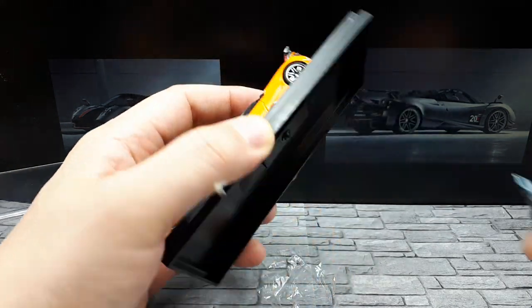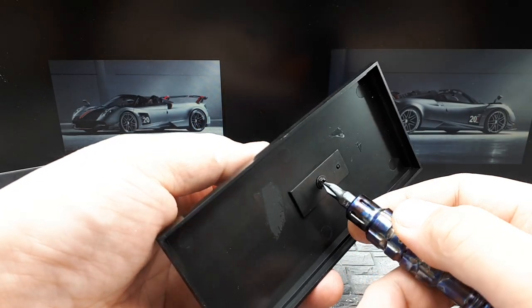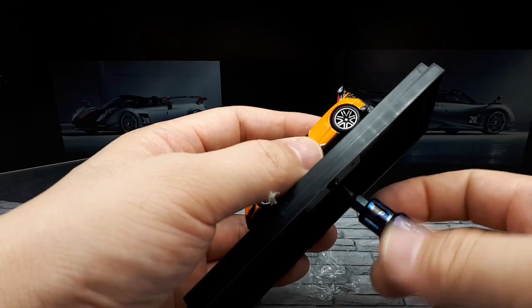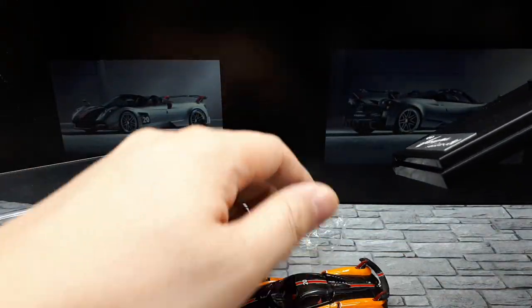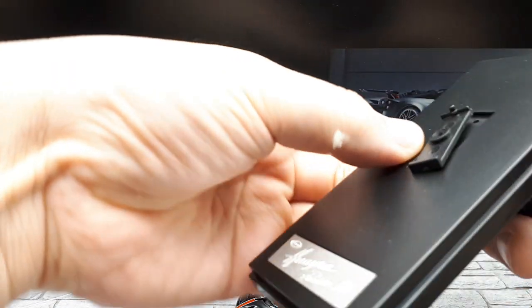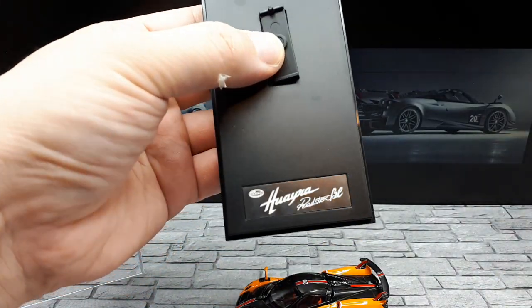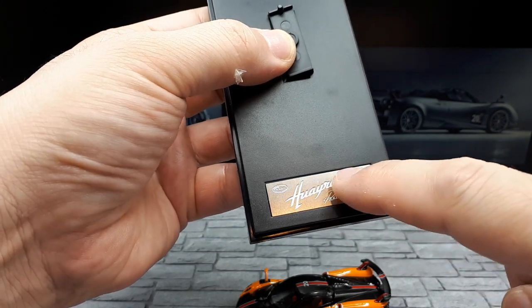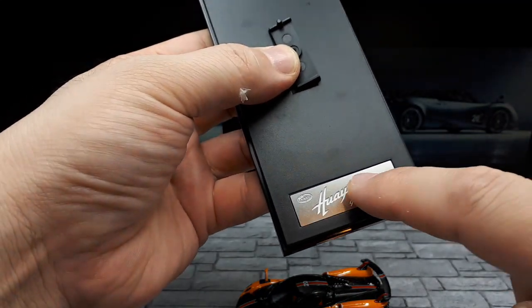I find that now I have a couple empty boxes just full of these crystal cases, but if I actually left the model in the crystal case, I wouldn't have that issue of storage. But anywho, let's take a look at this base here. It's got a metal plate here, it's photo etched. It's pretty nice actually.